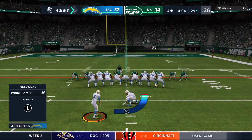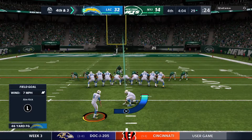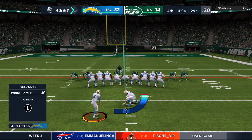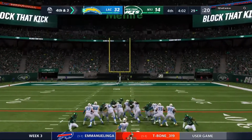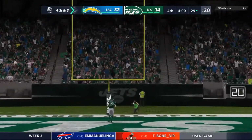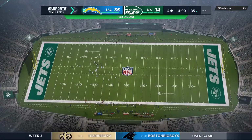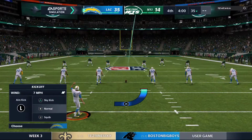So on comes Cairo Santos now for the field goal try. From the right hash, it's a 46-yard attempt. And Santos able to put this one up and through. It's good. And that will stretch the lead up to 3 touchdowns now.